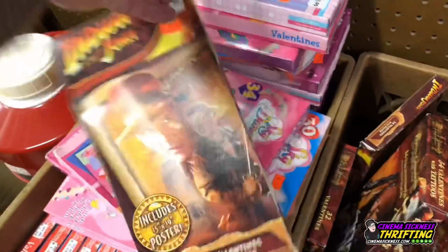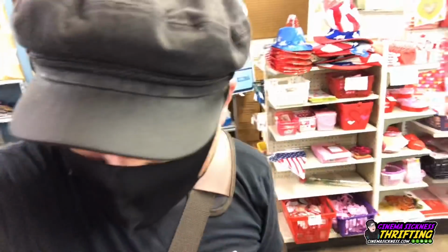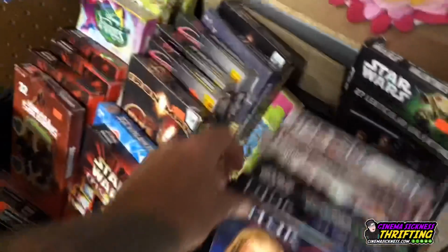Indiana Jones. Again, oh, this is Kingdom of the Crystal Skull. Well, I love that movie. In fact, it's my third favorite Indiana Jones film. But I know a lot of people disagree with me on that one. A lot of people hate that movie, so I'm probably going to be smart and pass on those. But I'm thinking some Fantastic Four. I'm thinking some Hercules. I don't know, they got Thor.